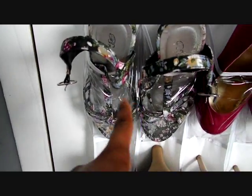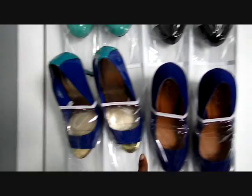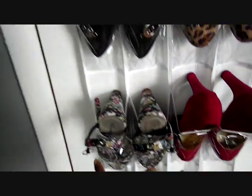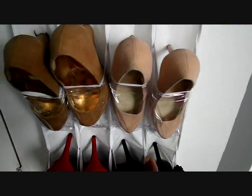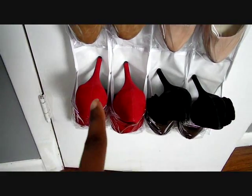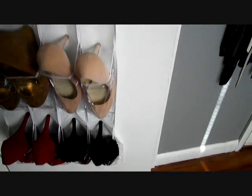And they're all closed toe, except for this one, which doesn't belong over here. I got that on clearance. I got this on sale, clearance for $6. Sale, no, that was regular price. And these were for $10, and this was sale.